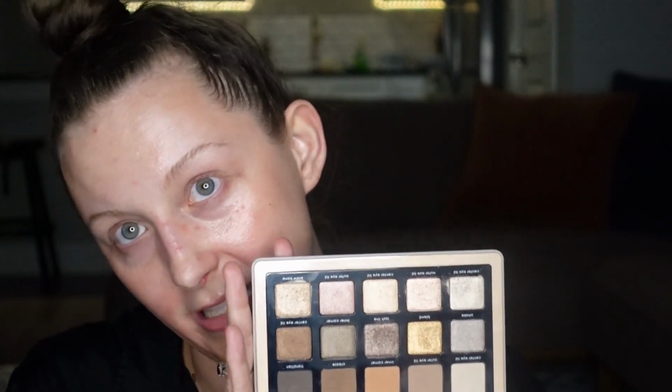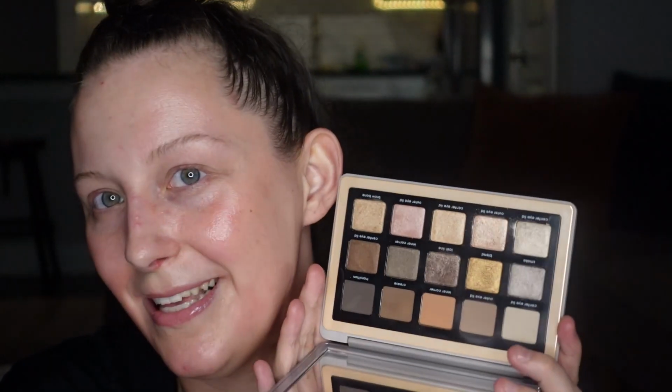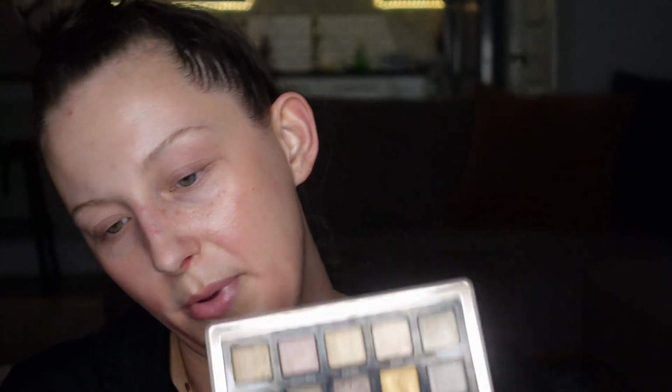And I've actually already done what I do to a lot of my palettes, especially Natasha Denona, because these are magnetic pans that you can pop out: I reorganize them in the way that I like to use them. For this palette, it doesn't matter because all the names are just where you place them, like center eyelid, outer eyelid, inner corner, crease, transition. Some of them are named the same thing, so there's more than one center eyelid, more than one inner corner. There's no point in keeping these in the same spots, so I went ahead and reorganized it.